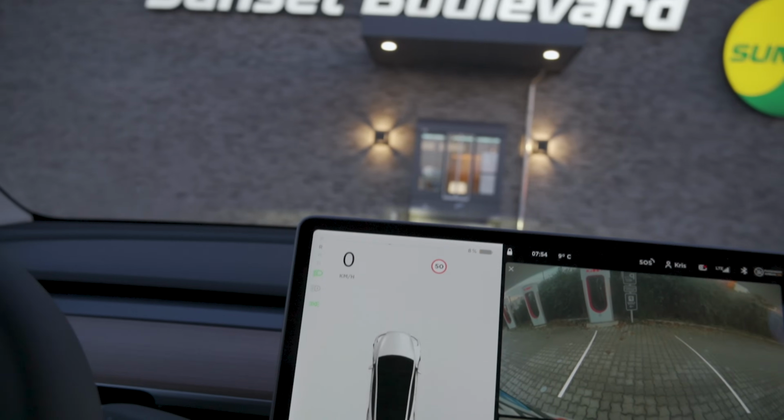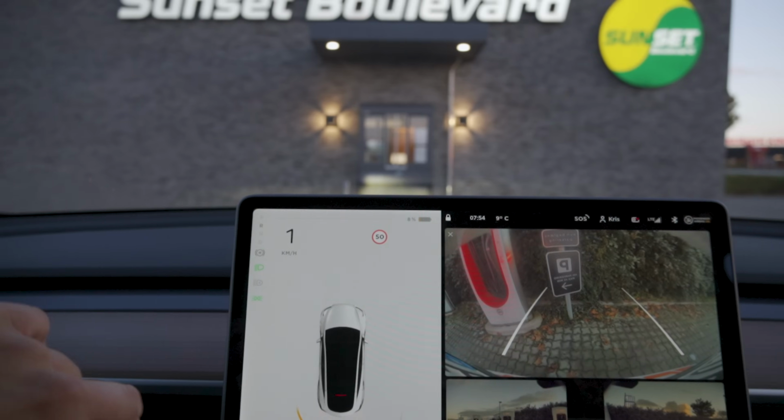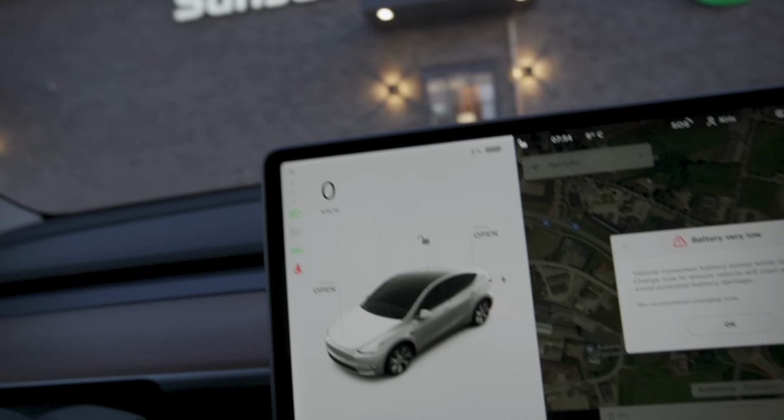Okay, there we go. And we are here with 8% battery. And the time is 7:54. So let's go ahead, go out, connect to this charger.